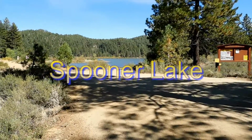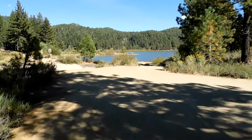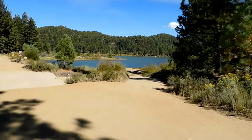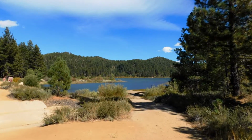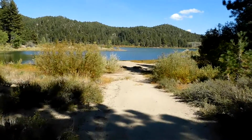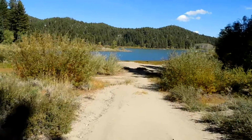All right, ladies and gentlemen, this is Spooner Lake. Another little offshoot lake from the mighty Lake Tahoe. We're gonna just come over and check it out, see what it's all about. Yeah, this is a little side lake out here in Lake Tahoe. We just came to check it out, see what it's all about.